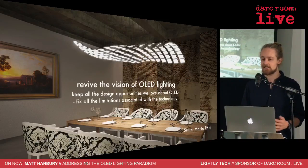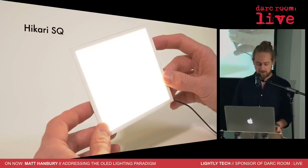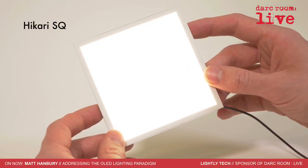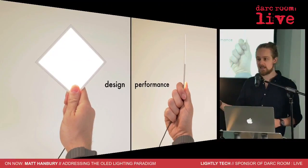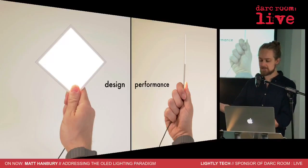And this week we're delighted to launch at Darc Room Hikari Square, which is our ultra-thin LED light source. So what we've managed to achieve is a light source which looks like OLED lighting, but is 100% LED. And so with that, you have all of the design benefits of being able to design luminaires and lighting installations which appear to be using OLED technology, but have all of the performance benefits of LED technology. So we have the high lifetime, light output, and efficacy.